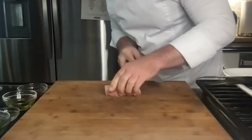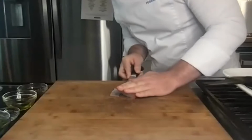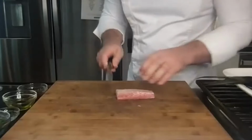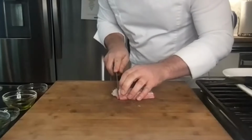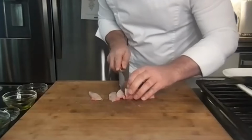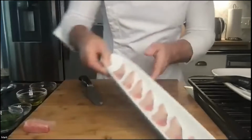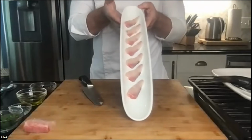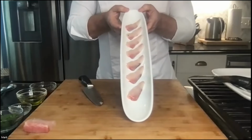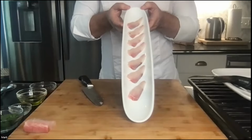Of my fillet? Yeah, of your fish, okay? So just take it around. So once you've taken that skin off, all you're going to do is cut the kampachi into thin slices. Thin slices. So you said we're cutting it into strips, or am I chopping it? I've cut mine into strips. Okay. If you wanted to, you could dice it up. Okay. But I've just cut mine into strips, if you can see that. Okay.